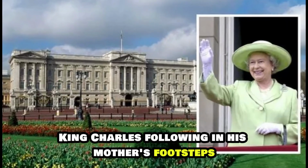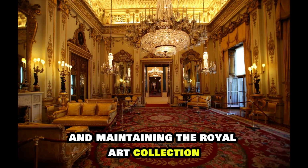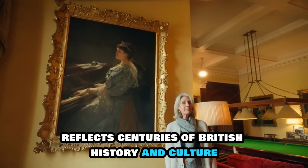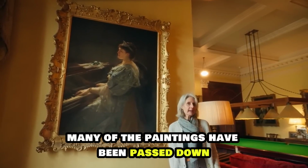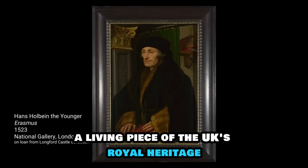King Charles, following in his mother's footsteps, has kept the tradition of curating and maintaining the royal art collection. The art you see inside Buckingham Palace reflects centuries of British history and culture. Many of the paintings have been passed down from past monarchs, making the collection a living piece of the UK's royal heritage.